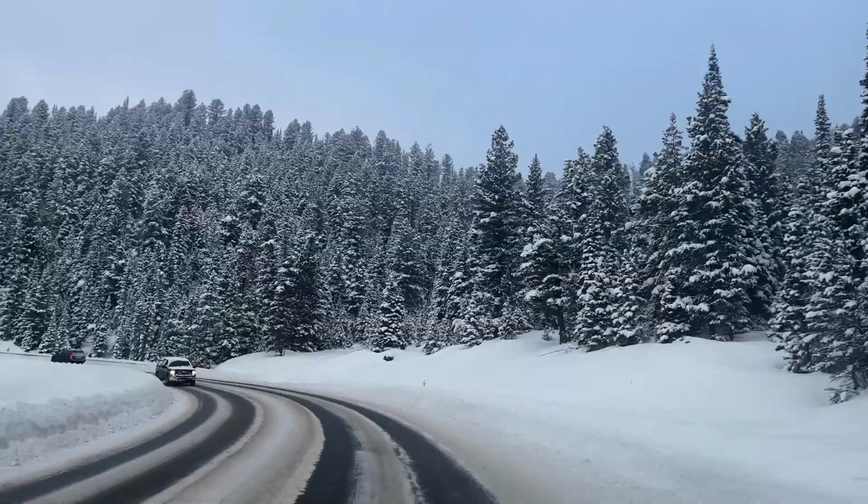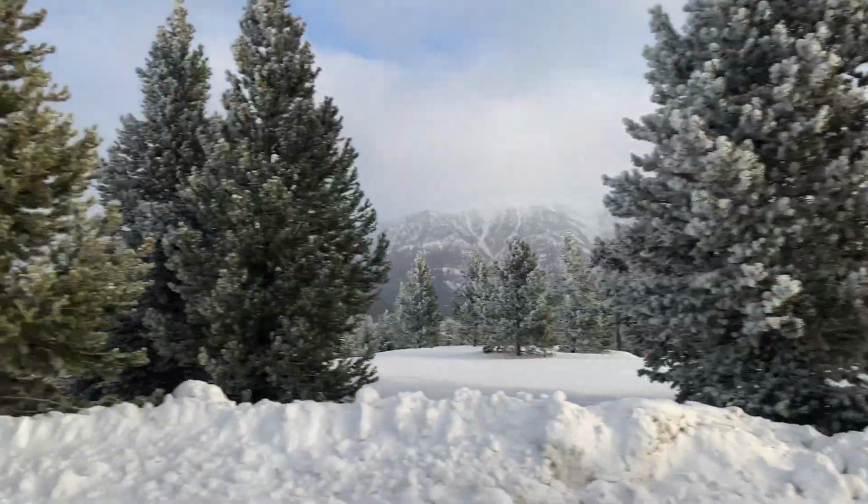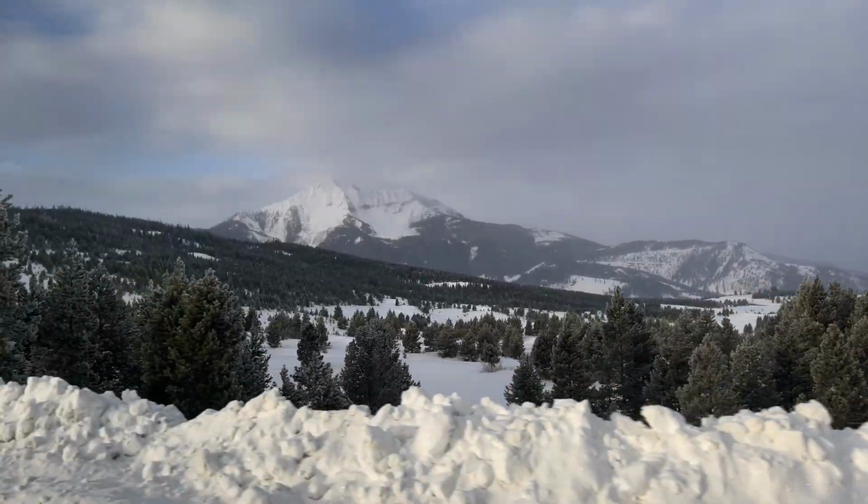We flew from New York to Bozeman and picked up our rental car at the airport. From Bozeman, it's about an hour's drive south to reach Big Sky.